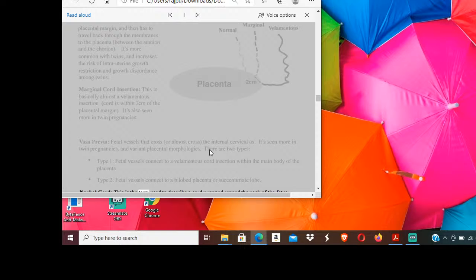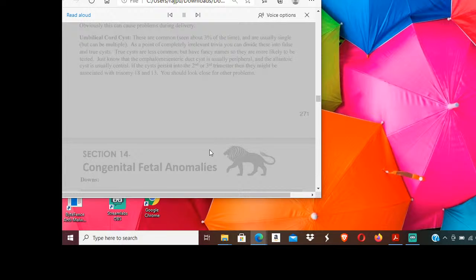Nuchal cord, this is the term used to describe a cord wrapped around the neck of the fetus. Obviously this can cause problems during delivery. Umbilical cord cyst, these are common, seen about 3% of the time, and are usually single, but can be multiple. As a point of completely irrelevant trivia, you can divide these into false and true cysts. True cysts are less common, but have fancy names, so they are more likely to be tested. Just know that the omphalomesenteric duct cyst is usually peripheral, and the allantoic cyst is usually central. If the cysts persist into the second or third trimester, then they might be associated with trisomy 18 and 13. You should look closely for other problems.